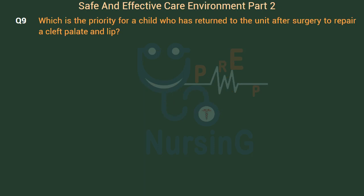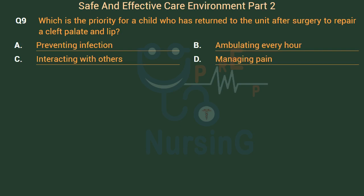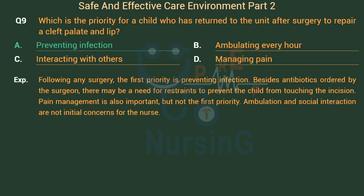Which is the priority for a child who has returned to the unit after surgery to repair a cleft palate and lip? Option A, preventing infection. Option B, ambulating every hour. Option C, interacting with others. Option D, managing pain. Right answer is option A, preventing infection.